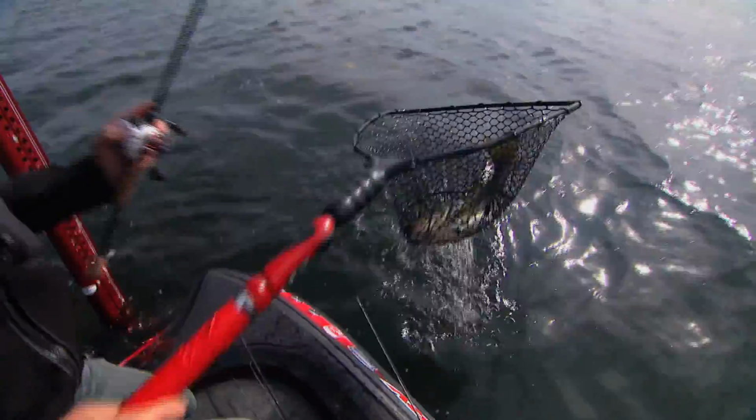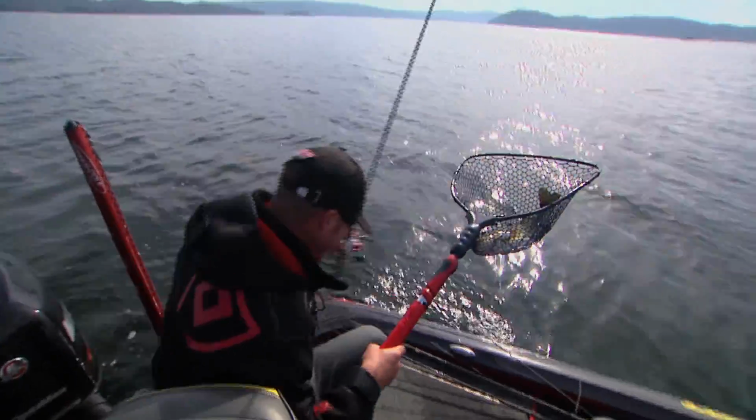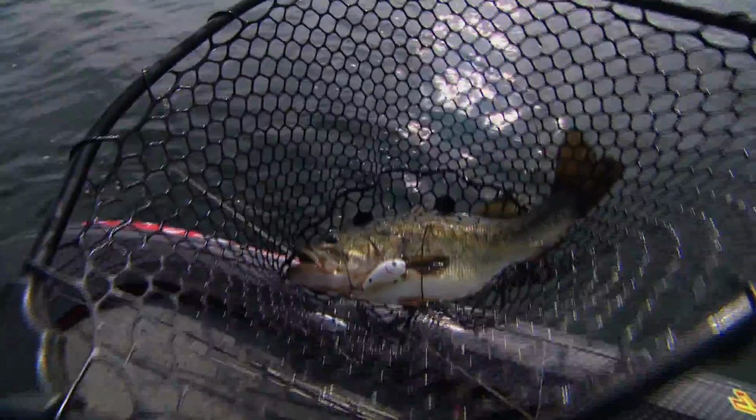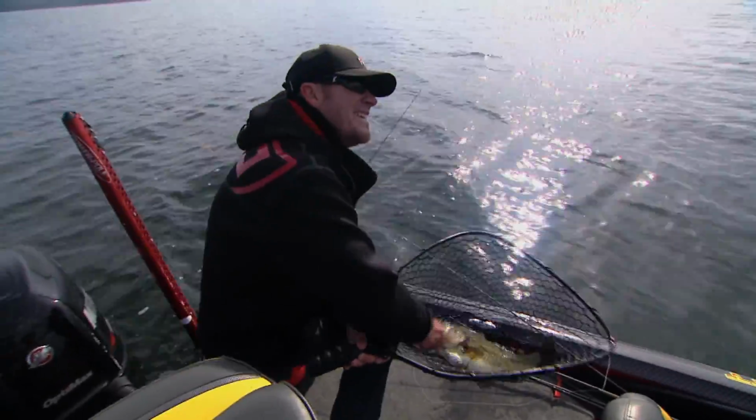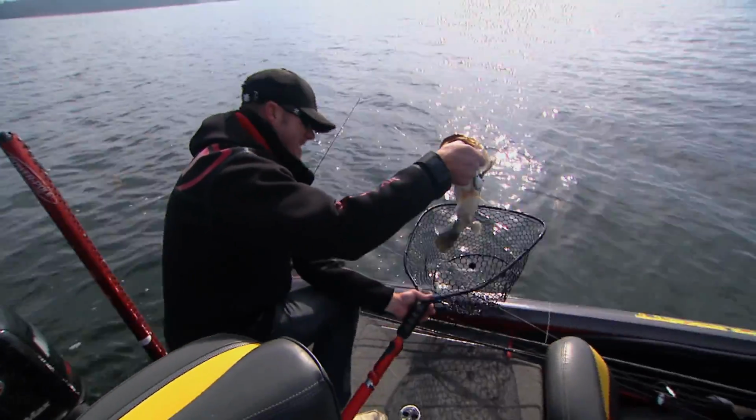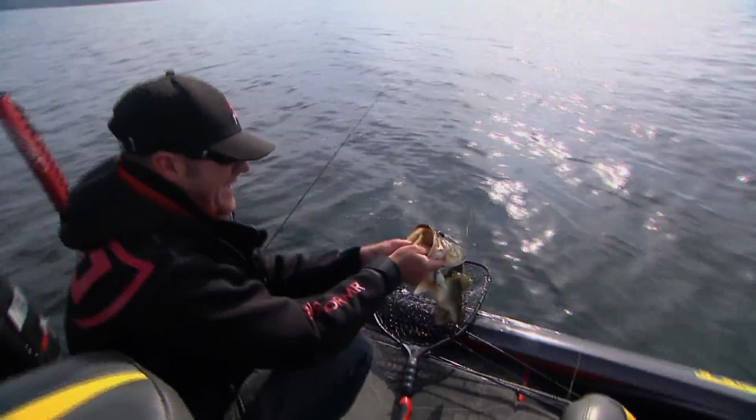Here comes the FLW, man. This is a game changer right here, boys. Here comes the FLW. That's a game changer right there, baby. Oh boy, how about that one, bud? And it's a mystery tackle box bait. That one takes the lead. I'm just gonna tell you, that one takes the lead. Yeah. Oh no.